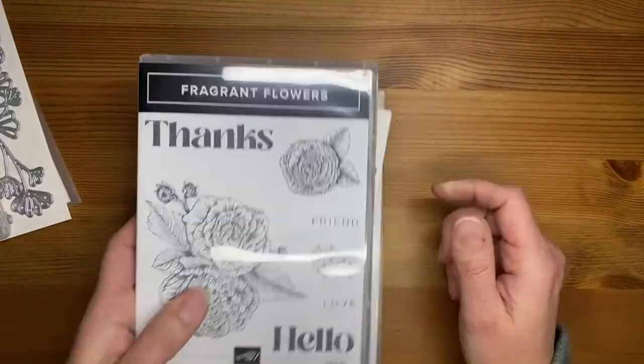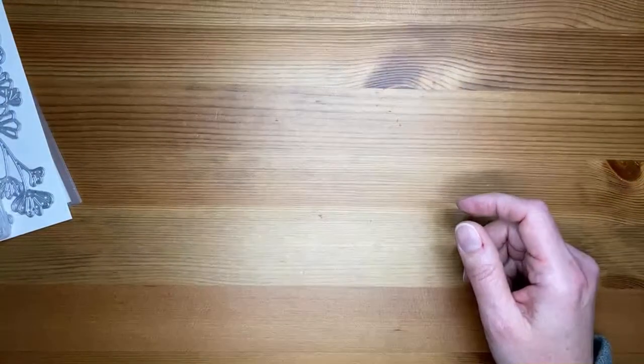Why do I prefer photopolymer? It's mostly just because I can see through them and see where I'm stamping.